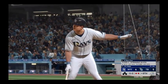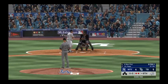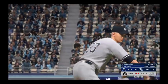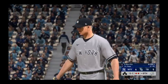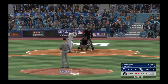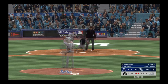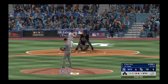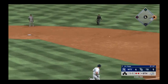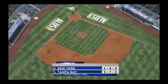So next to the plate for Tampa Bay, Ji-Man Choi, 0-3 with a couple of strikeouts for him to this point in the ballgame. Here it comes. Two out, nobody on. And he lays off for ball one. The bouncer to the left side. Throw on to Voit, takes care of him, and the inning is over. Nothing doing for Tampa. They lead it 5-4.